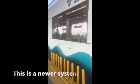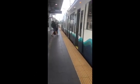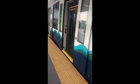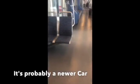Whoa, this train is cool. This is the train to University of Washington Station. I think I'm gonna sit here.